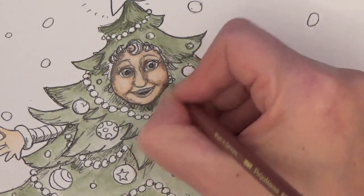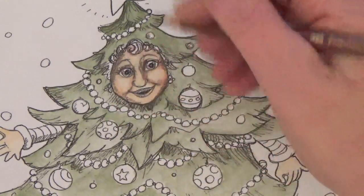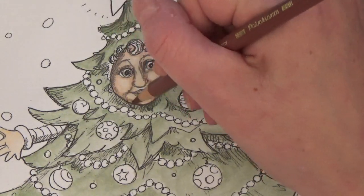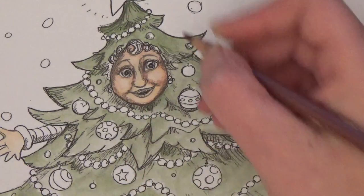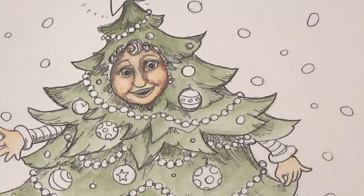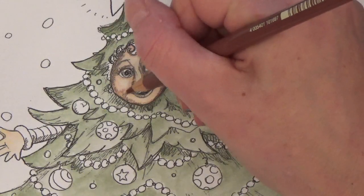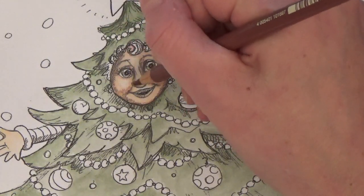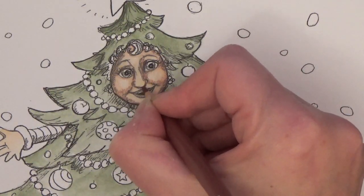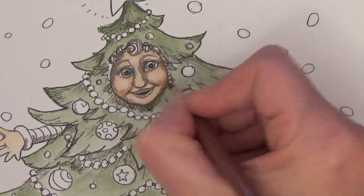So I'm not overloading it, I'm just going in the darkest areas with Caput Mortem. I love this colour. It's great on skin tones of all shades. There. Bring it round there a little bit more. Just gently. And I'm going to want a little bit round the bottom of her nose. Around here. Make sure we've defined those beautiful chubby cheeks.